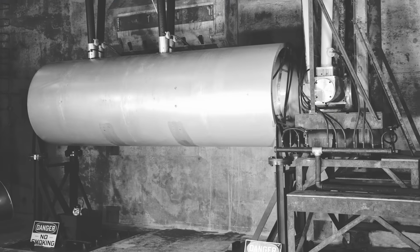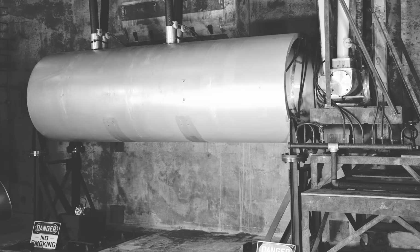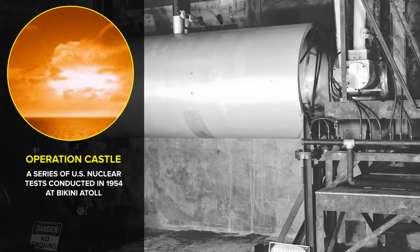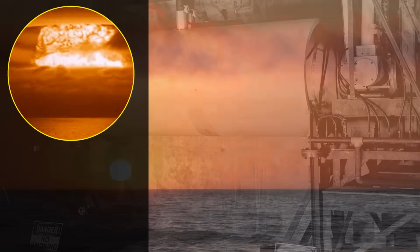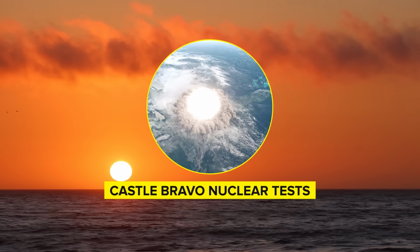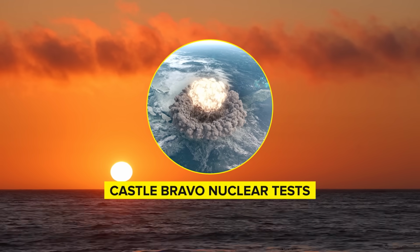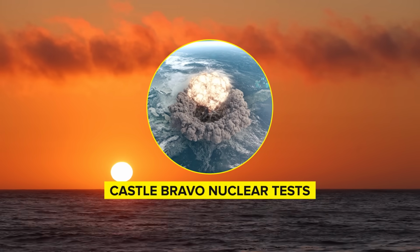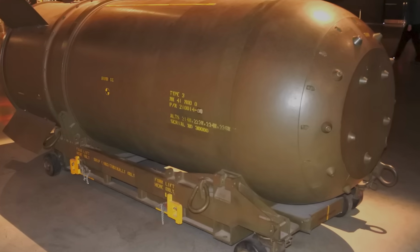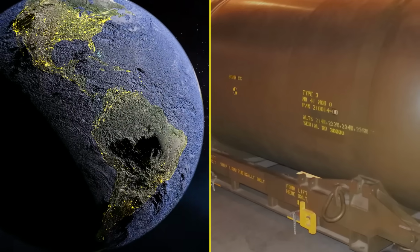Ever since the first high-yield thermonuclear weapon design test was conducted on March 1, 1954, as part of Operation Castle, humanity has grappled with the profound implications of harnessing atomic energy. That moment, known as Castle Bravo, marked the dawn of the nuclear age. It also ignited a constant fear of nuclear destruction, a terror that has shaped global politics, defense strategies, and cultural anxieties ever since. And so the concept of a doomsday device was born, a device so powerful that it could destroy all life on the planet and even obliterate the planet itself.